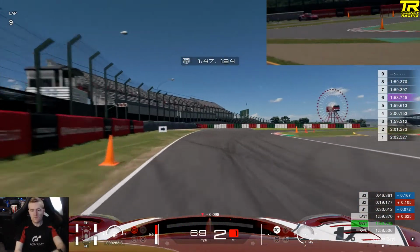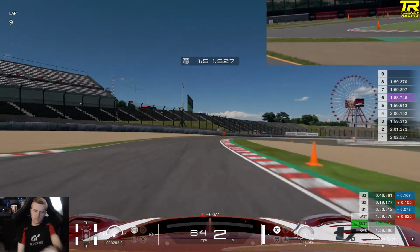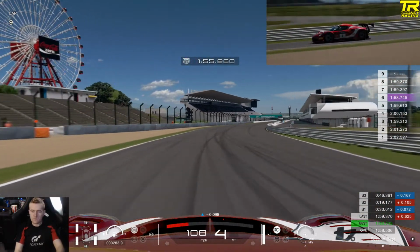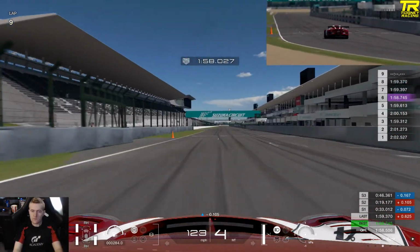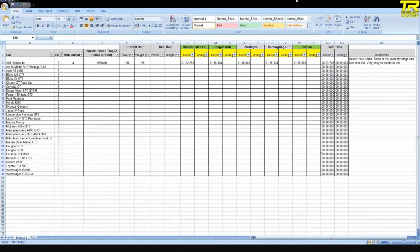Coming into here, I say it doesn't like curbs. These are raised. It's very sketchy at the Casio Triangle here, so do be careful there. And as you see, full throttle out, which is not too much hassle. And we cross the line, and our optimum here is a 1:58.506, and you can see that actually bottom right as well. So now we go to the spreadsheet of marvellous things.